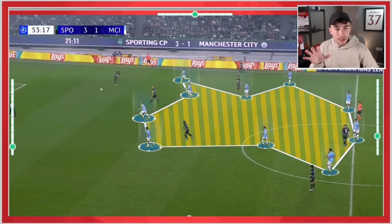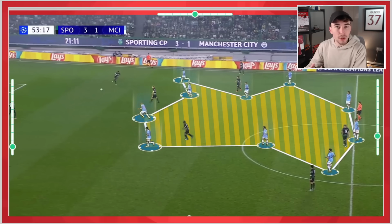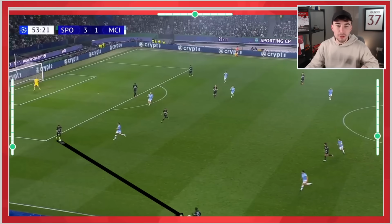It's also, though, really useful when Quenda is on the far side of play. So let's say the team is building possession on the left-hand side, like we can see here. Manchester City get a lot of players over towards the ball to try and crowd it out. And this means that as Sporting move the ball across, of course, Manchester City are going to shuffle. They have to move across the pitch as well.